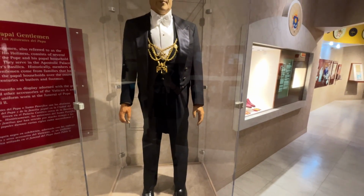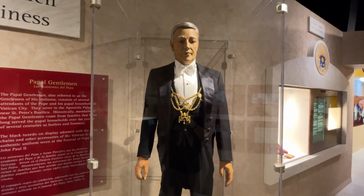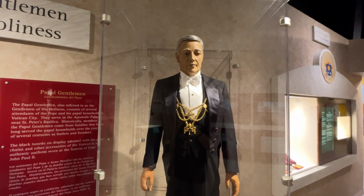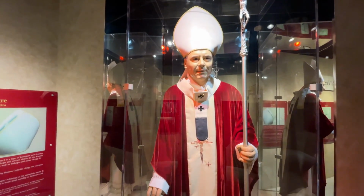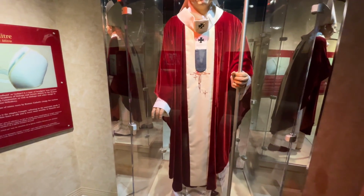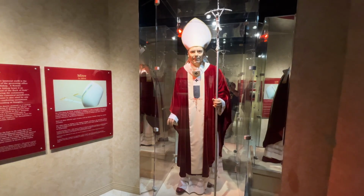This is not a pope. It's a papal gentleman, also referred to as Gentleman of His Holiness. These are attendants of the Pope. They lived in the same household in Vatican City. That's how they dressed. It doesn't say who this is specifically. Hey, but if you know, go ahead and leave it in the comments. I'm curious.